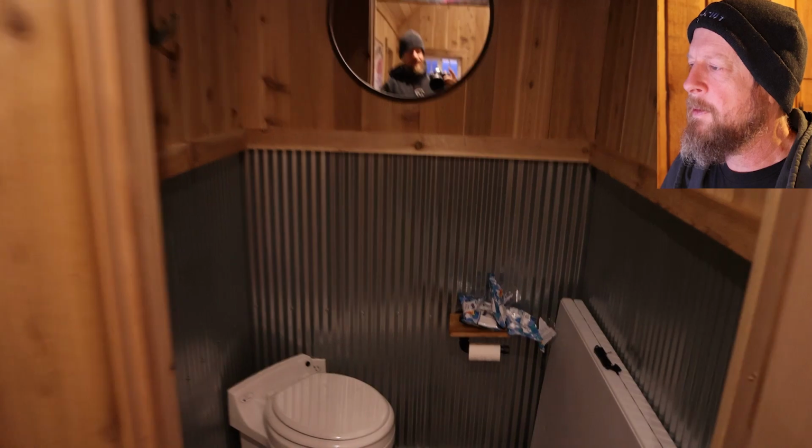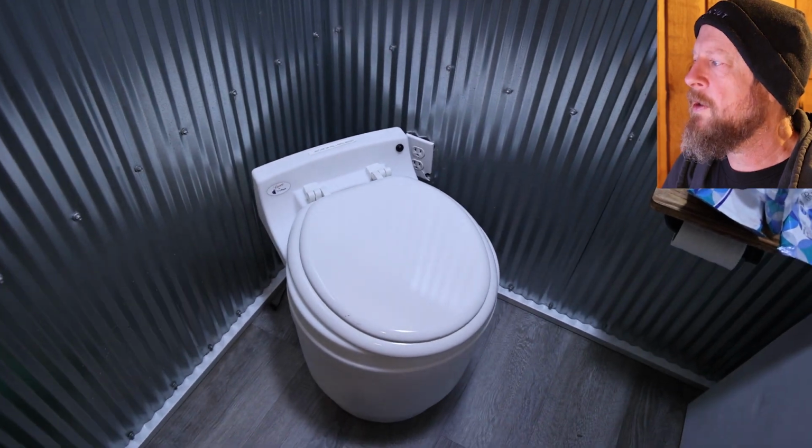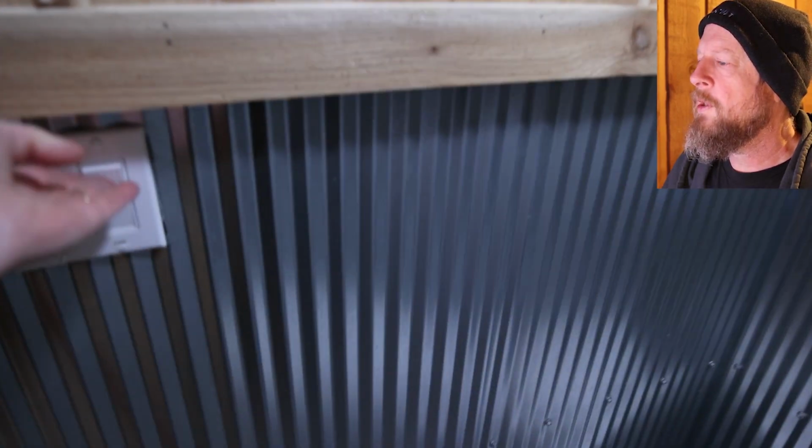And then this is the bathroom area, much like the other one, same kind of toilet. And then of course they've got that fan above, which I will get to here. There we go. And they had the table that we left in there.